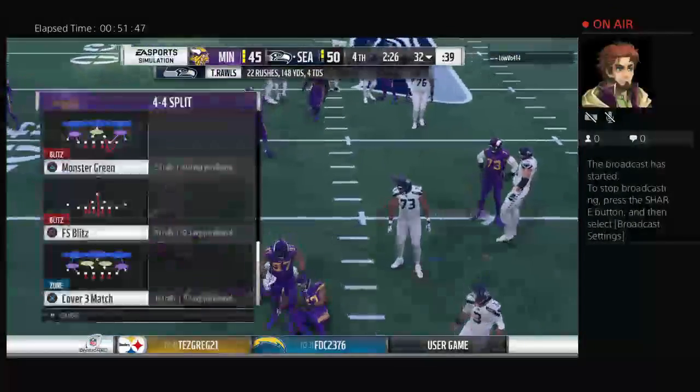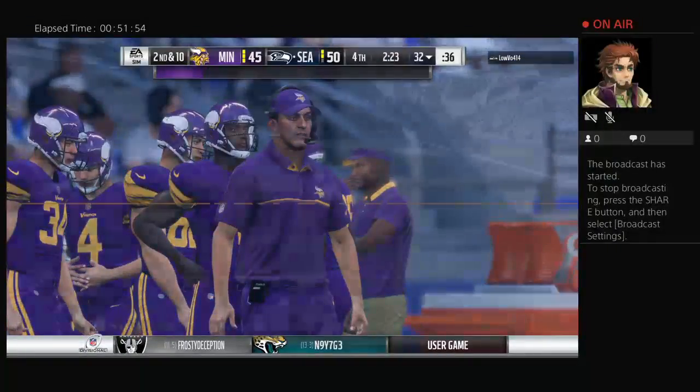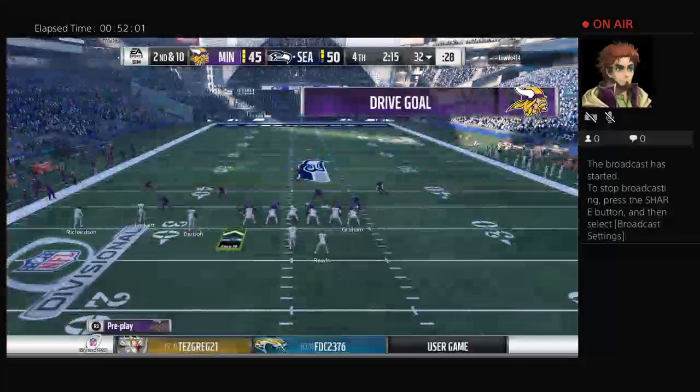Trying to run inside, but nothing there. Officially no gain on the play, and it's second down. Defensively, no doubt they need a quick stop. Offensively here, maybe do you put it in the air on second down, or do you go ahead and keep it on the ground, keep that clock moving?